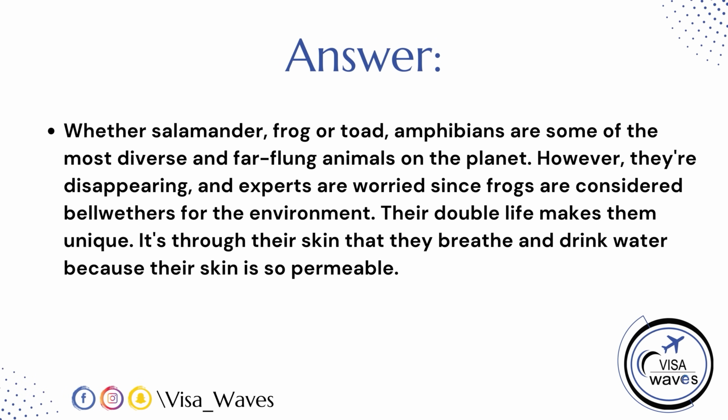Whether salamander, frog or toad, amphibians are some of the most diverse and far-flung animals on the planet. However, they're disappearing, and experts are worried since frogs are considered bellwethers for the environment. Their double life makes them unique. It's through their skin that they breathe and drink water because their skin is so permeable.